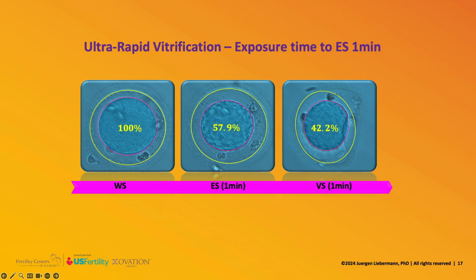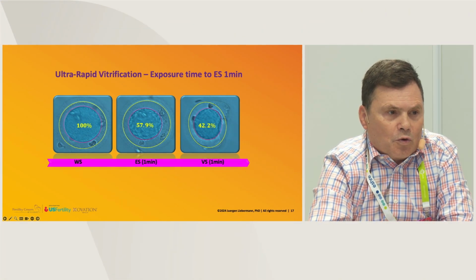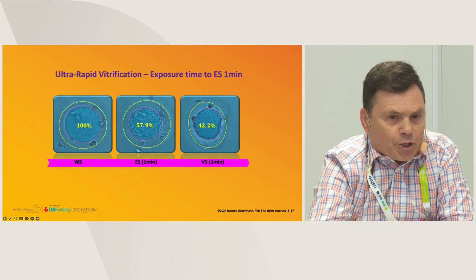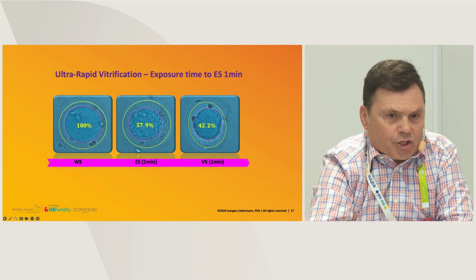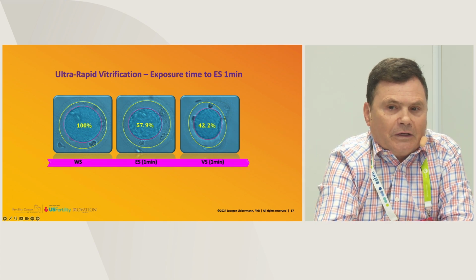So when you compare the volume, what you achieve after 16 minutes versus 2, it's about 40% of the oocyte, but in a shorter time. You keep the oocyte out at an unnatural temperature, unphysiological conditions, because you do the vitrification at room temperature. So the benefit of a shorter exposure time is not just a short exposure time, but you reduce the time outside of the incubator for the oocytes.